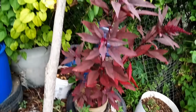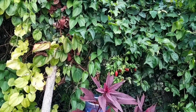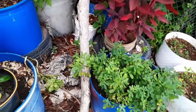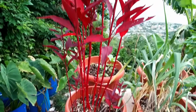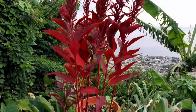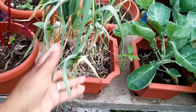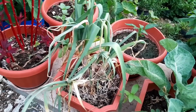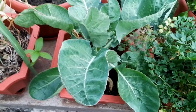Talk about food forest, guys. Look at the passion fruit all the way up here, coming from all the way down there. Oh, yes. Now, another favorite stand of mine. Look at these red callaloo. Oh, they're just so gorgeous. On this stand, guys, I use one of these leeks to make soup. I don't know if I tasted a difference, but it's good to have variety.